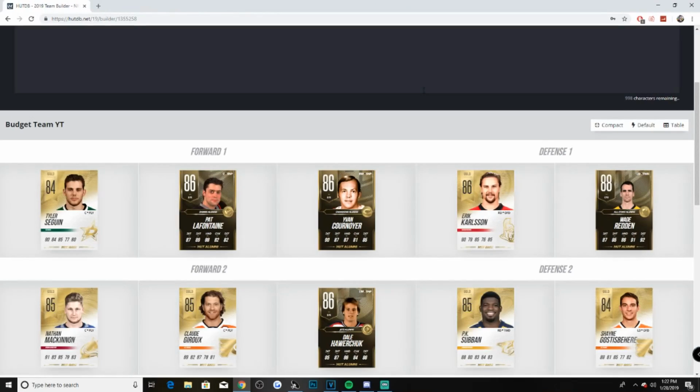And now, let's show you the team. Here we go, guys. This is the team that I need to show you guys. We got Tyler Seguin, LaFontaine, and Cournoyer. So this team, pretty much you can get for around 150K, maybe more. I didn't really add up the math exactly, but this is a very good team. It has BU as well. So, I think it's a very good budget team for you guys.